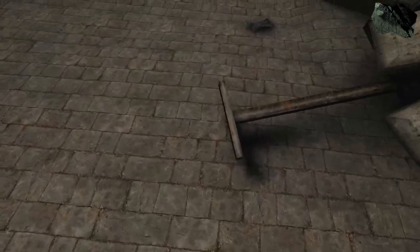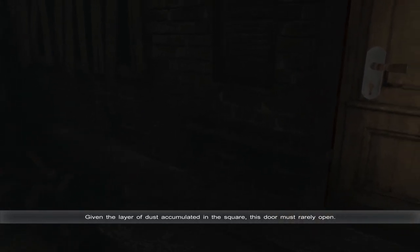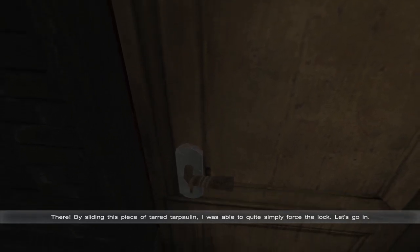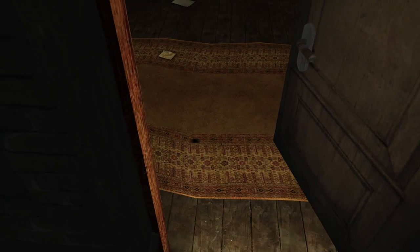You all right there, John? Given the layer of dust accumulated in the square, this door must rarely open. There, by sliding this piece of tarred tarpaulin, I was able to quite simply force the lock. Let's go in. Incredible!